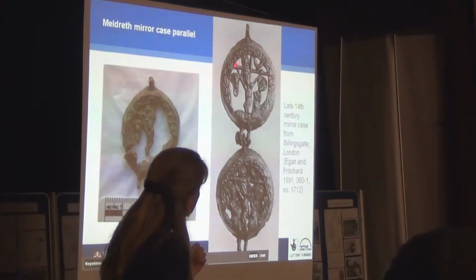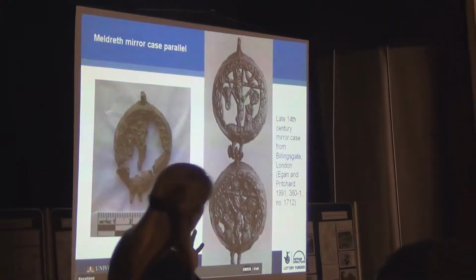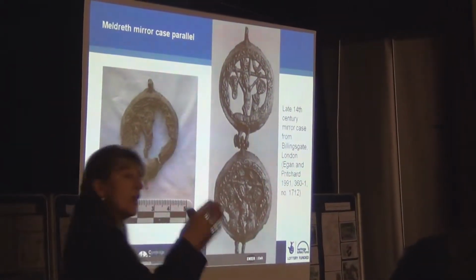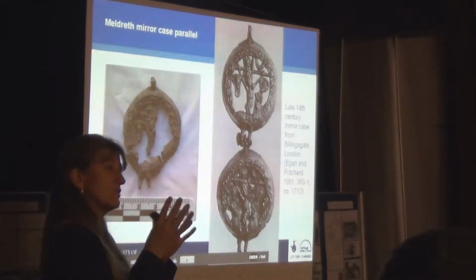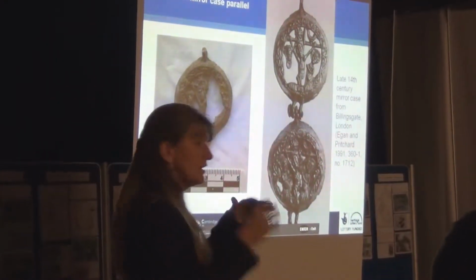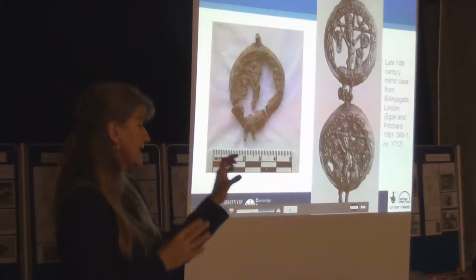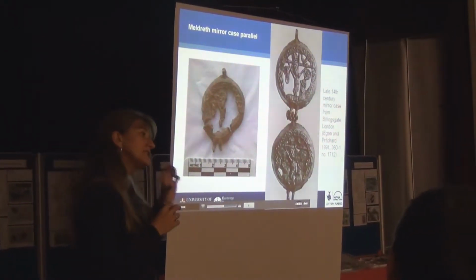And what this is, it's a mirror case. And as you can see, it's hinged at this end. There's a very similar picture on the other side, so it would have been an openable mirror. The mirror would have been made of convex glass backed with lead, which would provide a silvery reflection. And the convex shape of the glass would have given you as big an image as possible. The item itself is very small. You'll see it's about 4 centimetres in diameter. So it's a very small mirror.